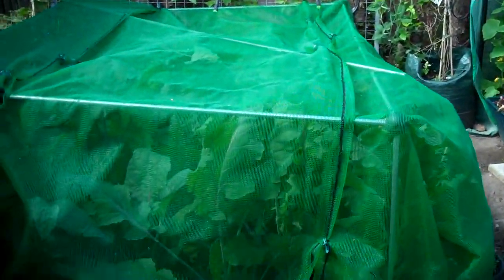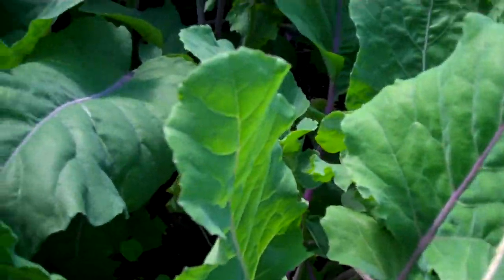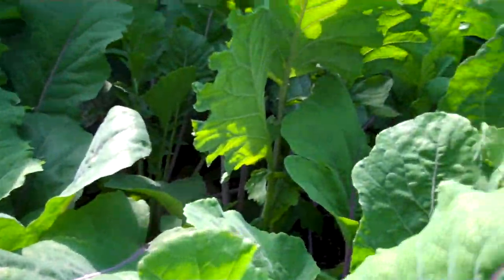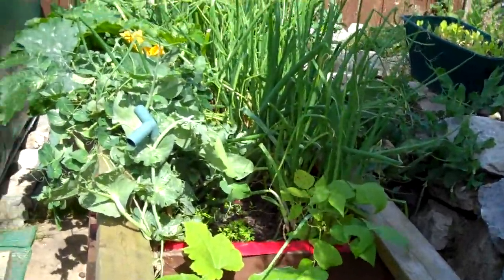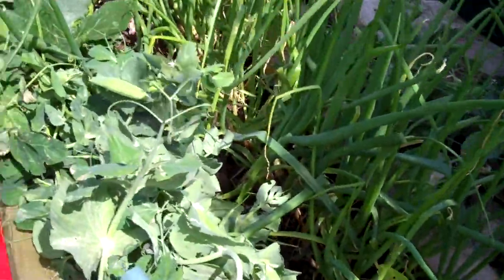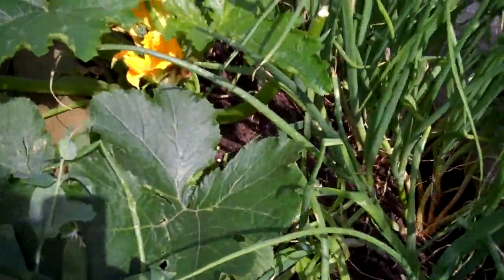Now, there's all sorts going wild inside this net. You can see red cabbage, all sorts. Right, come round first. My raised bed. It's got all sorts in it. Peas. She's going a bit wild. Courgettes.